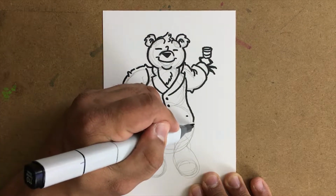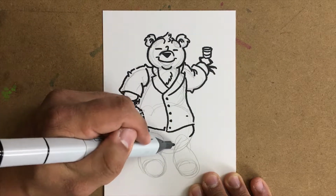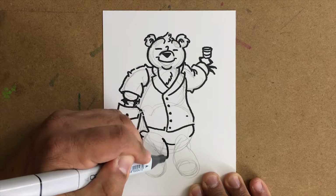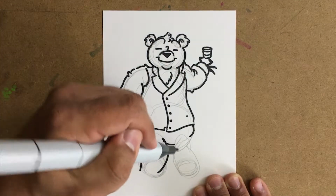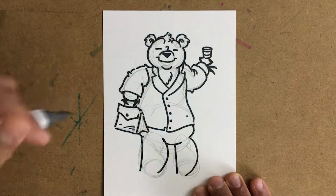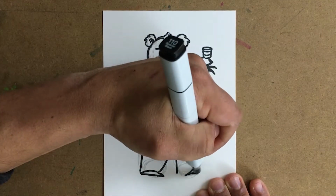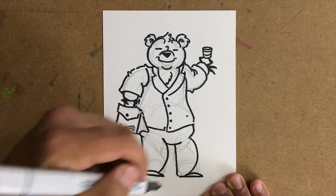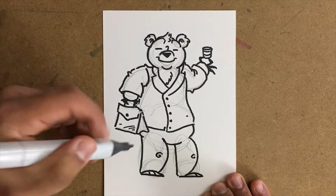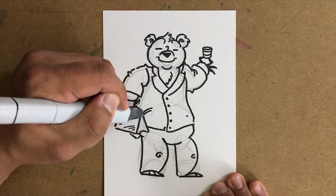And we'll go to his legs, and I'm going to deviate from that bean shape a little bit. And actually, I'm going to deviate from these bean shapes a little bit too. I'm going to go straight down and build a shape more like that. And I will do the same thing on this side. So like the letter D for his legs. And we'll throw his feet down. A little indication of the knees. Indication of the claws. Give him a little bear tail. Some pockets in that jacket.